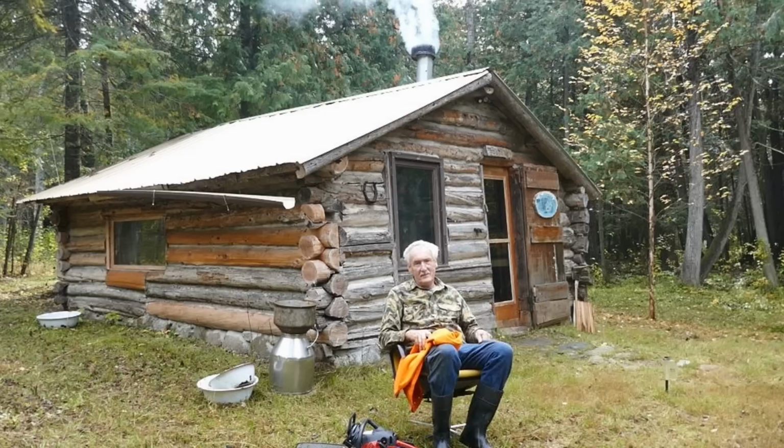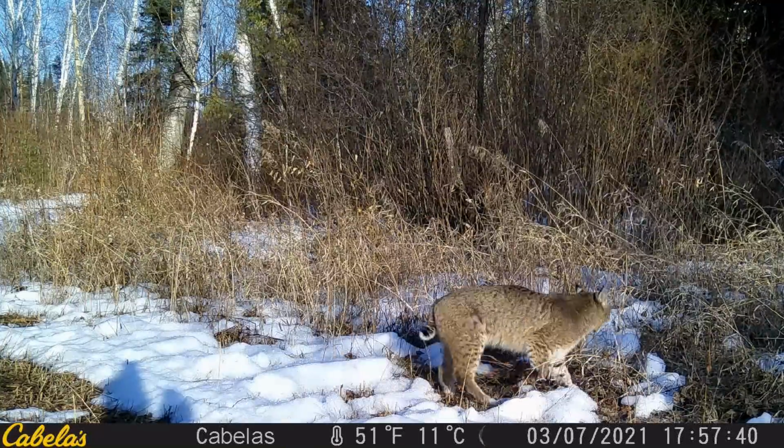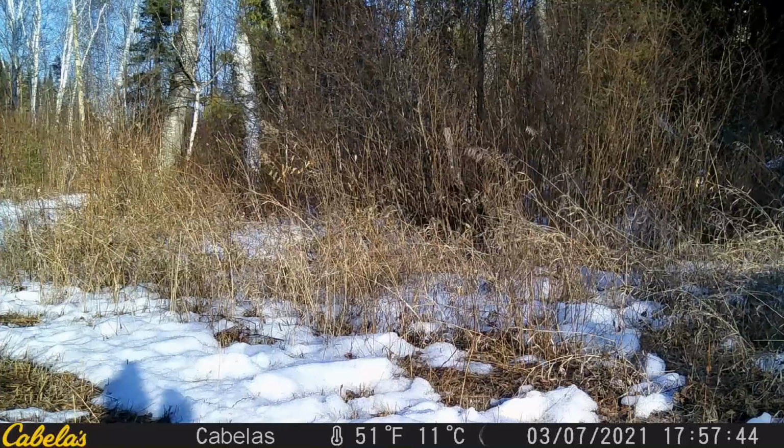So I thought we'd just take this morning and review some of, I won't call it exotic wildlife, but some of the wildlife that are up around that Minnesota cabin that you're just not going to see in most places. I'll try not to jump in and name these animals right away, and give you a chance to see what they are.